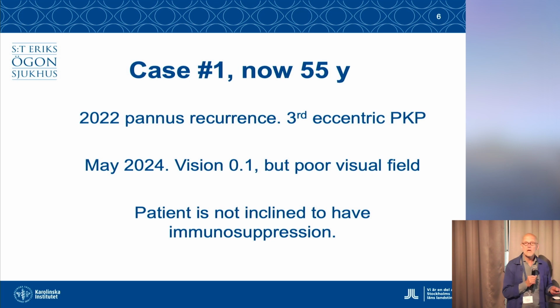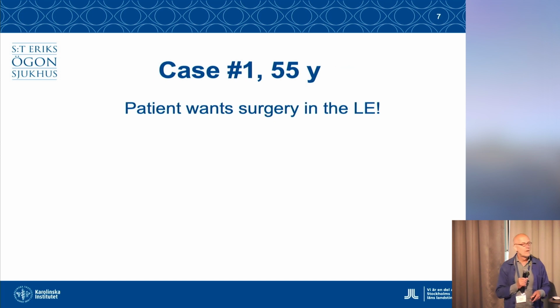And I saw her the other day. And the vision was once again 0.1, which is not bad, but she was not happy. So what had happened in the meantime? Well, her glaucoma worsened, so she had a very poor visual field in this eye. And she's not inclined to have immunosuppression, so what to do? Well, she wants to have surgery in the other eye, which has not been touched.